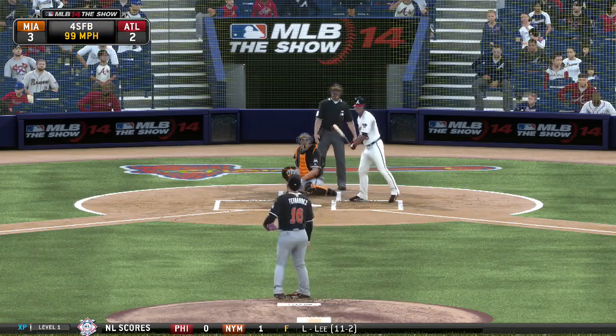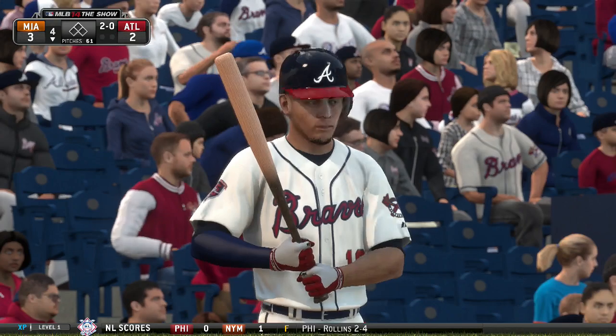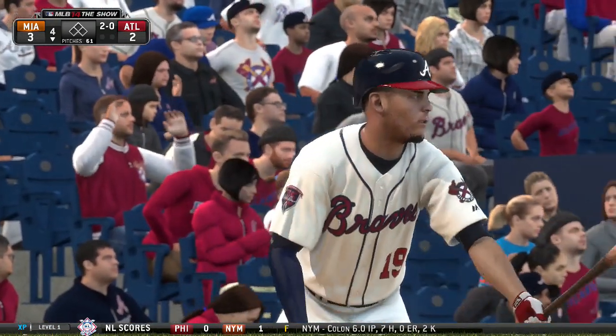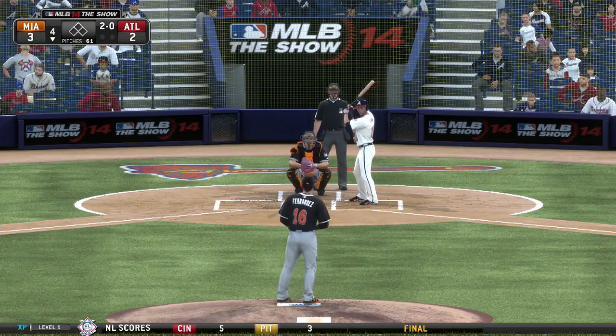Up around the letters with that one for ball 2. And down by a run, a leadoff walk would certainly help the cause. He's got to shrink that strike zone here and not chase anything that he shouldn't be swinging at.